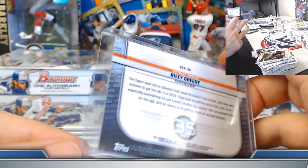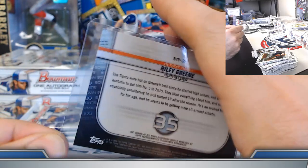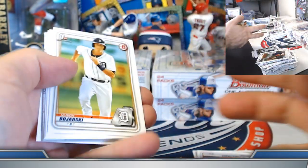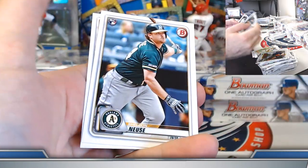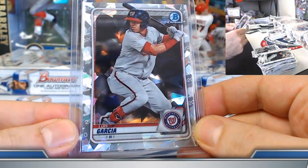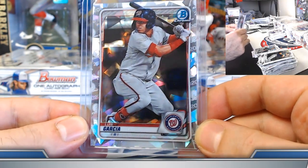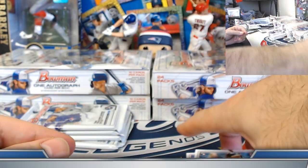Congrats, congrats. All right, let's see if we can line you up a prospect. Tarik Skubal, Cooper Johnson. Got a few auto options on the Tigers. Base. Yeah, two Luis Garcias. So, good to note that. There's two Luis Garcias in the player break, so you guys aren't confused. There is a Luis Garcia for the Nationals, and then there is a Luis Garcia for the Phillies. Two separate players, so be on the lookout there not to confuse anyone.